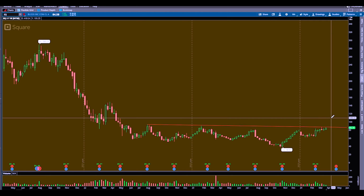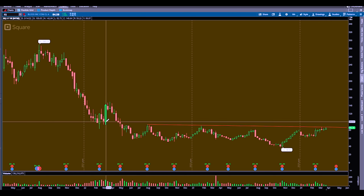I would treat this the same way. If this is based off the weekly time frame, and we had a weekly close below our level, I'll probably get out. But we have quite a bit of room. This could possibly be a day trade. We'll have to see how it plays out. I used to day trade SQ quite a bit, when it was a little bit bigger of a stock.